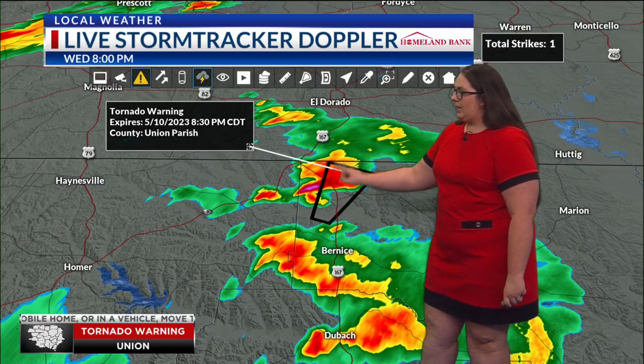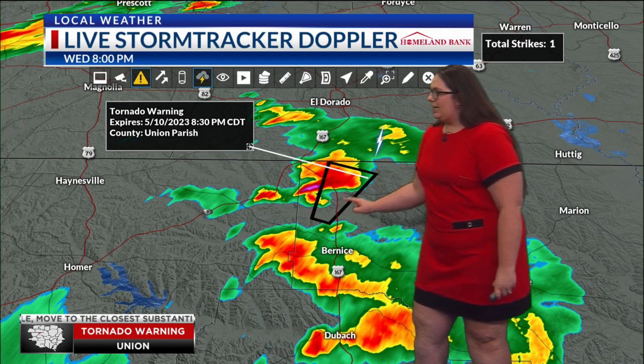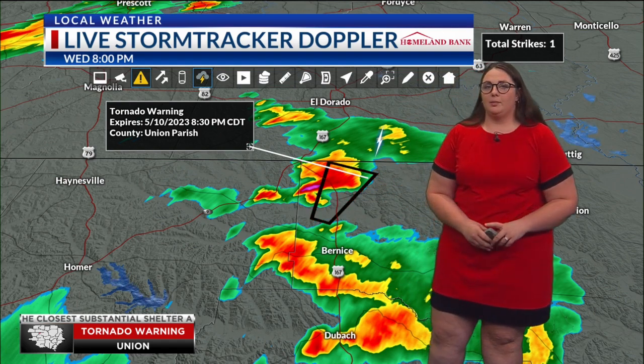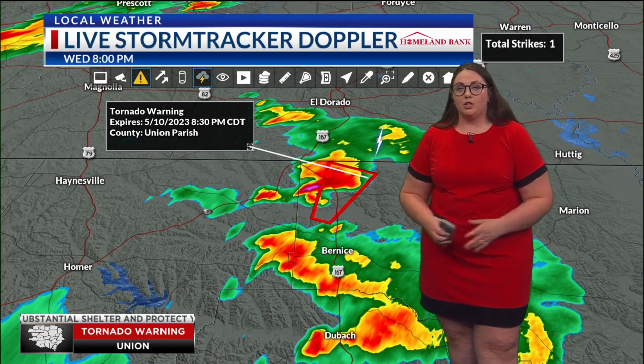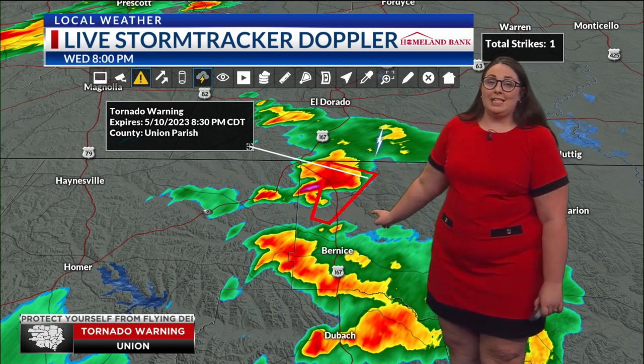The tornado warning does expire at 8:30 p.m. tonight. You can see the area of rotation is right here. Right now we can see that little red flashing box. That means if you are in Union Parish or in the area of the red flashing box, you need to be getting into your safe place immediately.